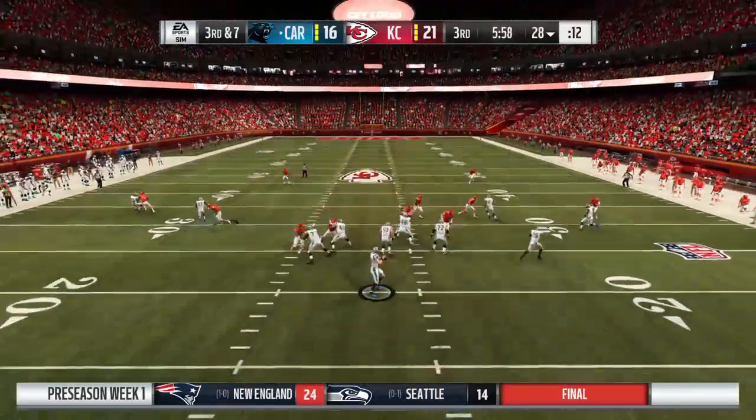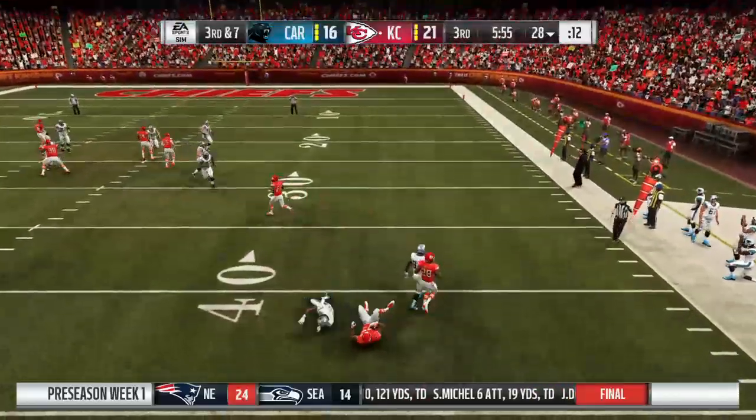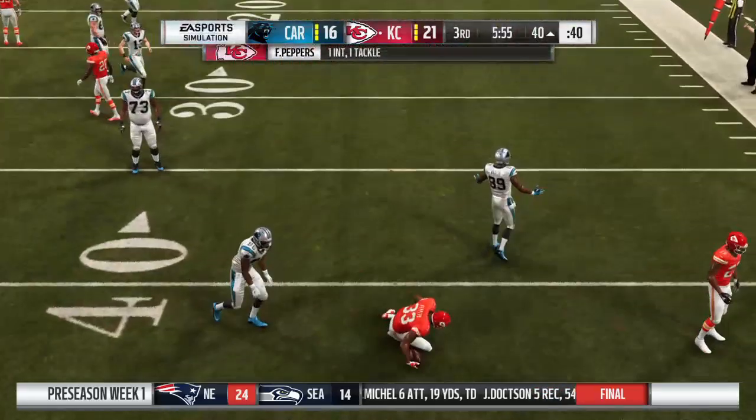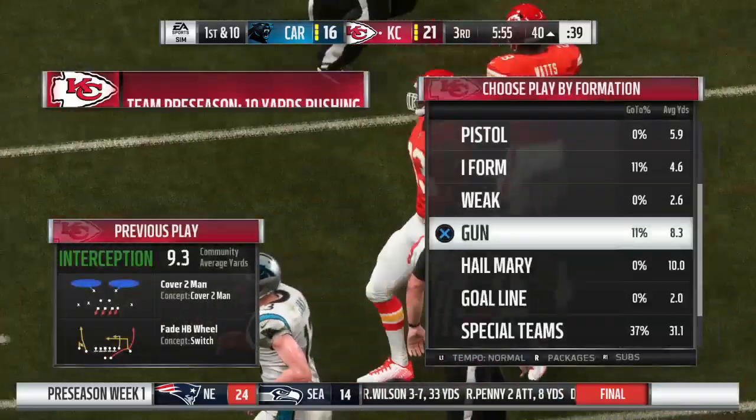Let's go. He'll drop to throw. Into heavy traffic, and it's intercepted. Picked off at the 40. And they are going to set up shop at the 40-yard line.